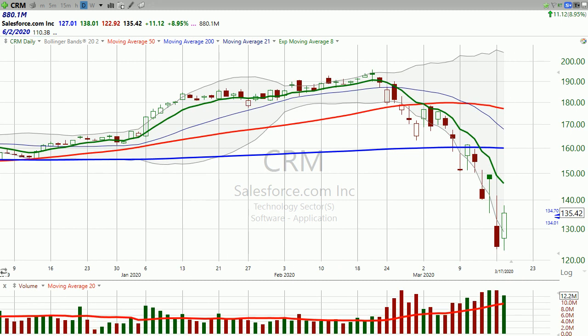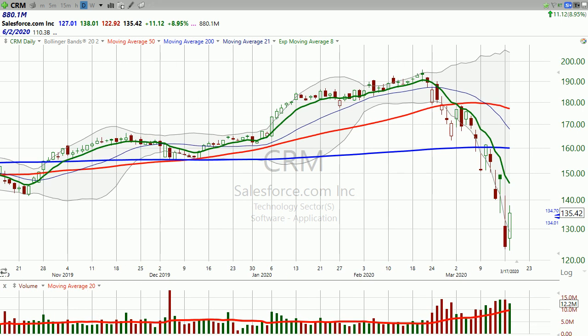Stock had a nice reversal today. First time in a while where the intraday low was higher than the prior day's intraday low, and the intraday high was higher than the prior day's intraday high. So we're getting buying here today where we had selling before.